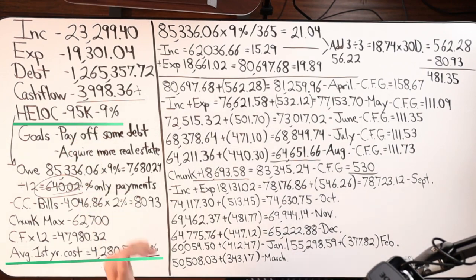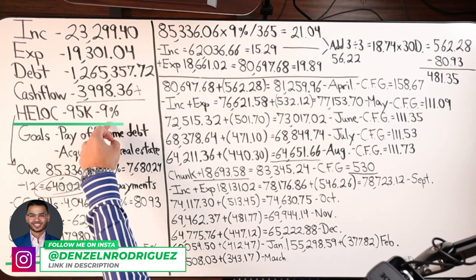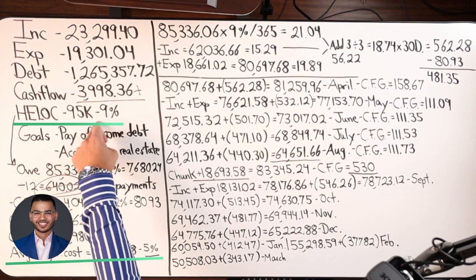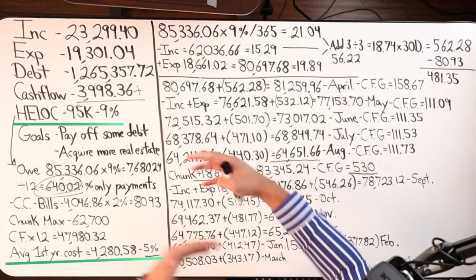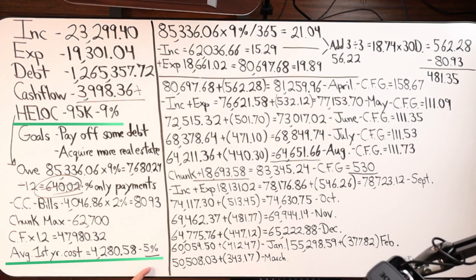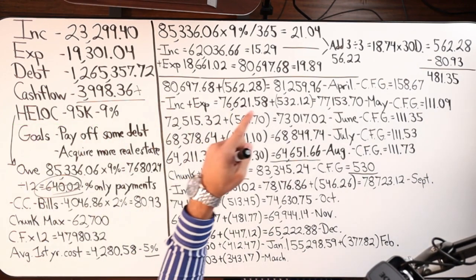Okay. That is the beauty of velocity banking here, where we can manipulate that rate, right? So this rate is not nearly as important as what we actually pay. So when we're looking at tools, when you're applying for a HELOC, that's what you want to be running the numbers on. Okay, this bank is doing 9%, this bank is at 7.